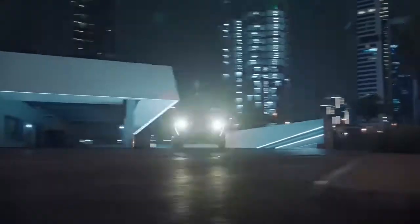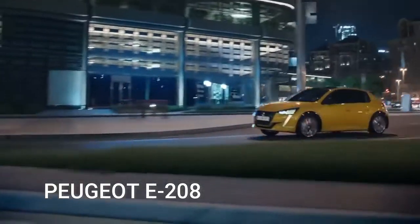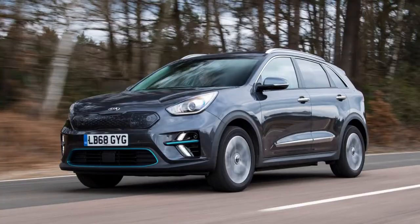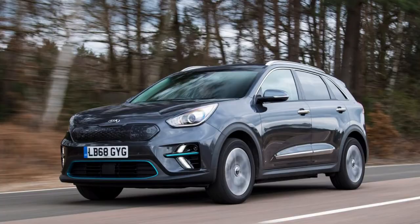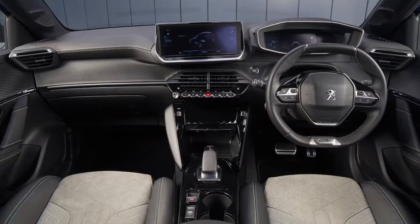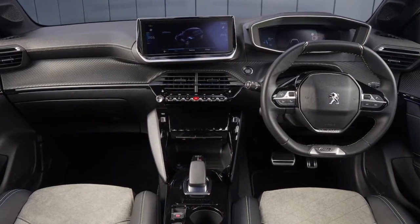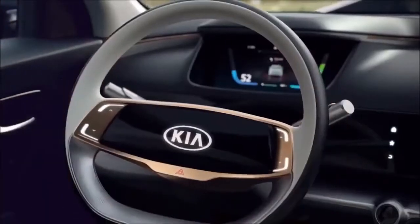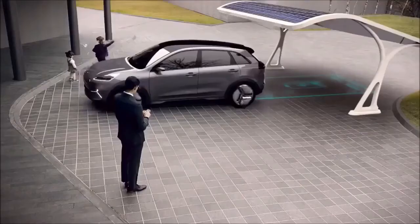Peugeot E208. Much like its combustion-powered sibling, the E208 is an eye-catching car with good looks and a broad palette of colored options. It's appealing inside too, as Peugeot has designed the E208 with the aim of making it feel as close to a regular 208 as possible. The brand's 3D iCockpit comes as standard, including a 7-inch touchscreen with voice activation. Multiple trim levels are available, with prices starting from £27,000.